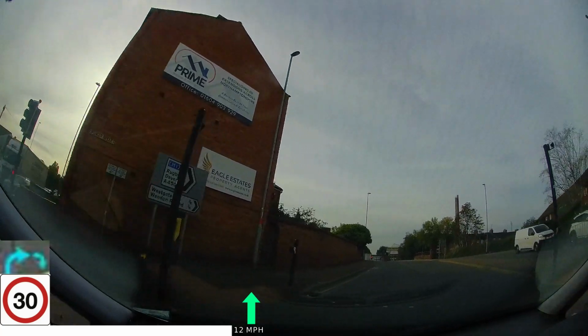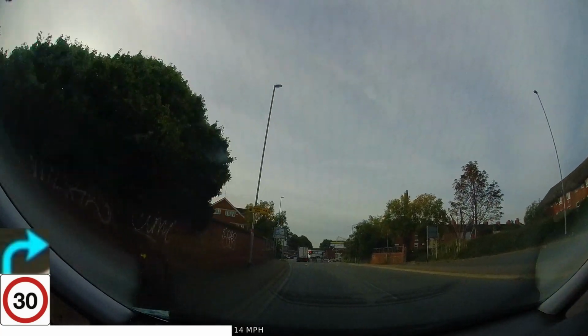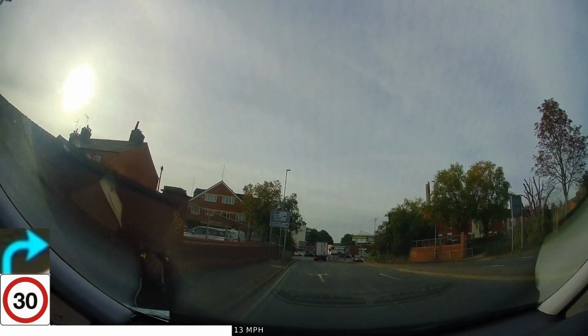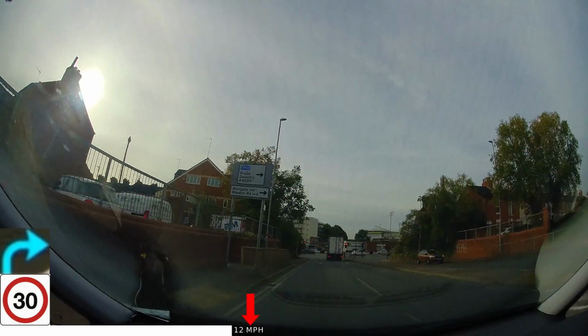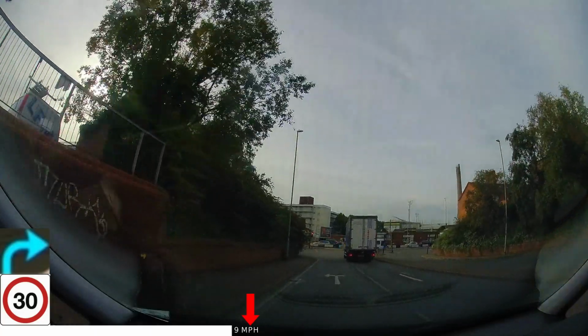In 80 yards, turn right. The left lane goes right as well here. If you use the right-hand lane instead through the next junction, be sure to stick to it all the way through. Turn right.